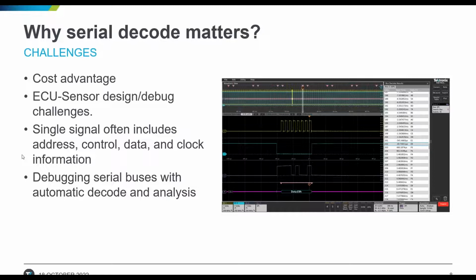These serial buses are more mature bus protocols and are designed to be robust and easy to integrate. But there are some challenges that can occur, like excessive bus errors and lockups. With serial buses, a single signal often includes address, control, data, and clock information, and it makes it hard to isolate these events. So using an oscilloscope that is equipped with protocol decoding, you can visually see the decoded bus traffic and signal quality, which makes it great for troubleshooting at a system level.